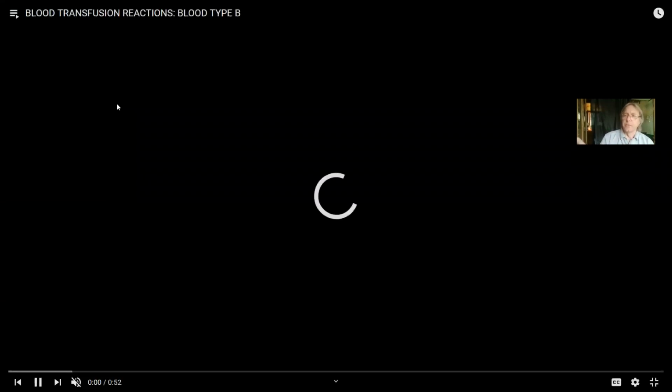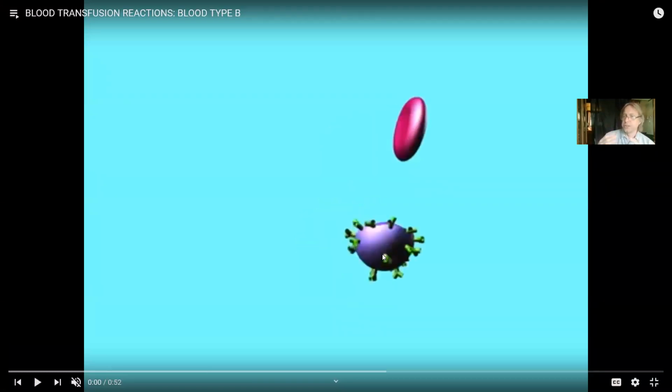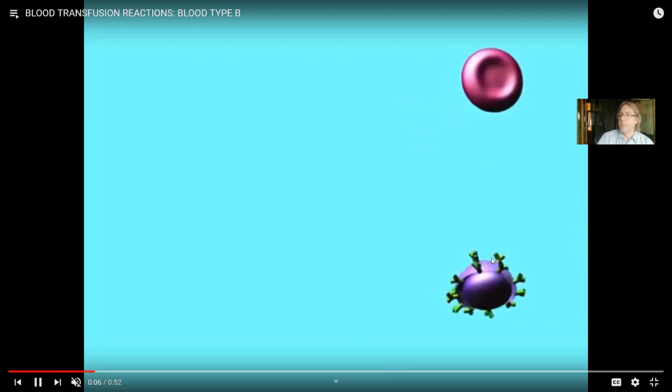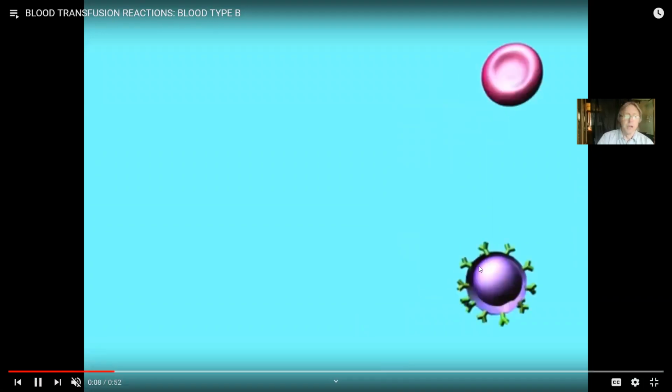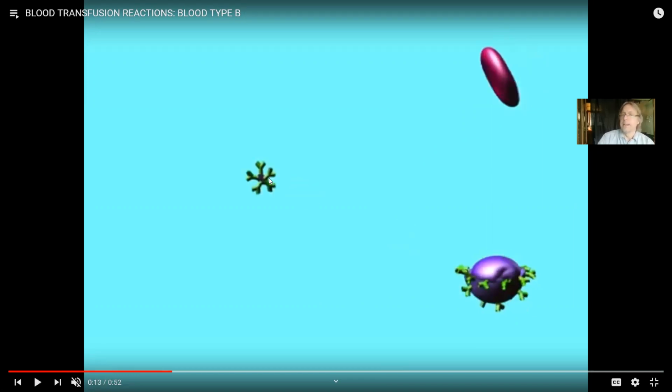All right, and the reason for that, and I'll get to examples in a second, is because antibodies will stick to antigens, which in this case will be on the red blood cell. So for example, here's a red blood cell, and here's a white blood cell, which is going to make antibodies against blood type B. All right, so the sugar groups which determine blood type B, this antibody will stick to it. This happens to be an IgM antibody because we see 5 of them stuck together at one base.